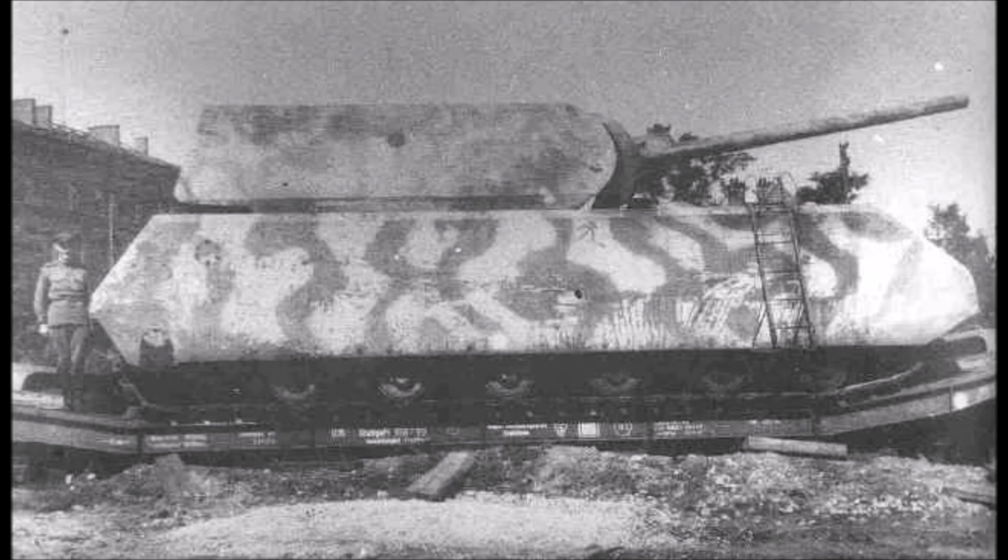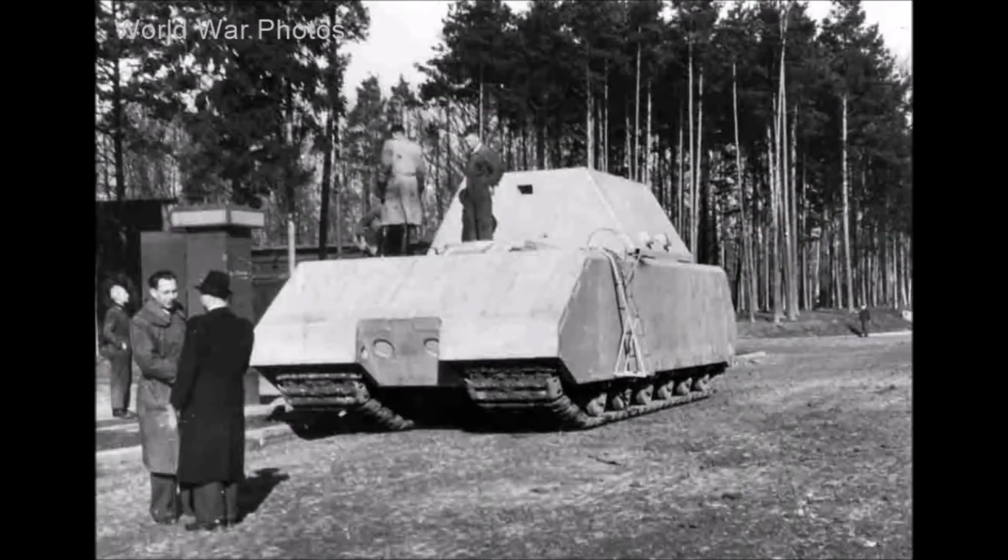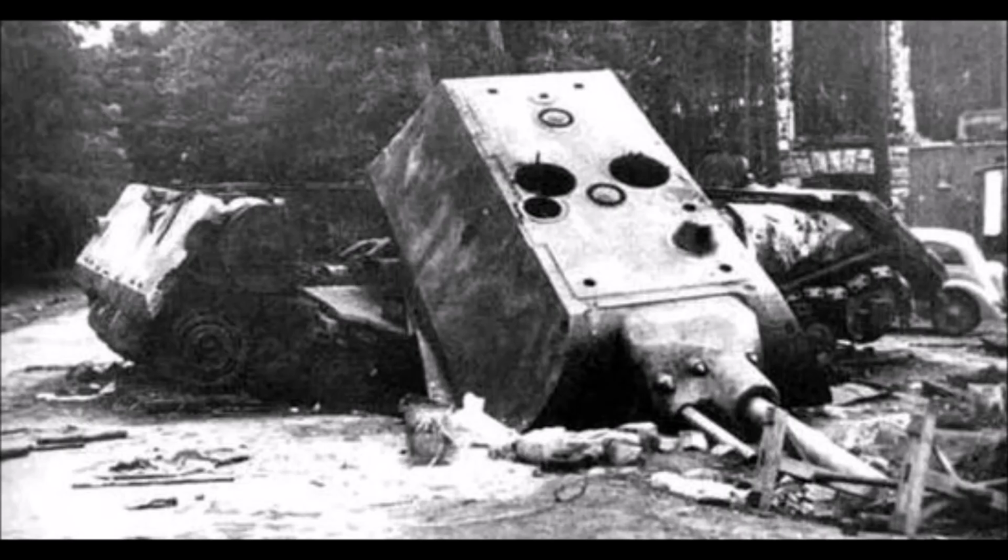Anyways, 2 Mouse hulls were produced, the V1 and the V2 variants. However, only a single turret was ever completed. This turret was initially used on the V1 hull before being transferred to the V2 hull upon its completion. Neither would ever see any combat, as they were destroyed by the retreating Germans to prevent capture.